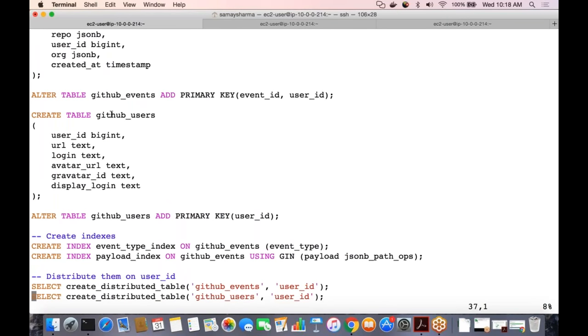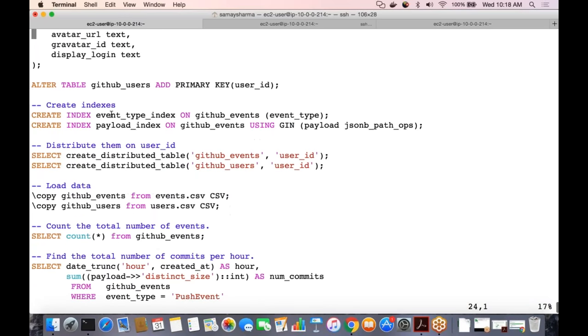Each row in the users table is just for one user, where you can have, okay, this is Samay's account, this is his avatar, this is his login name, and so on and so forth. In terms of indexes, we have created a normal B-tree index here, and we've also created a GIN index on the payload JSONB field. GIN indexes are basically Postgres's way of indexing within JSON objects, so that when you run queries which look for things deeply nested in the JSON, you are able to answer them in Postgres.